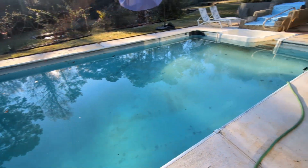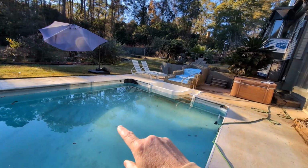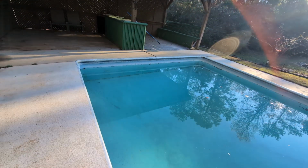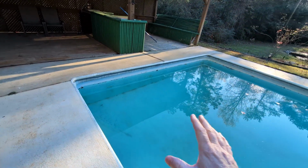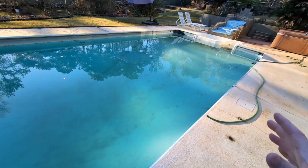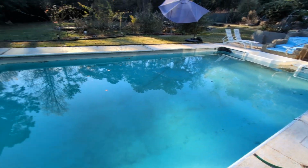So the pool itself is in kind of rough shape. You can see they patched it over here. It's pulling down over there. It needs a new liner, period. Depending on a lot of factors, you're probably $2,500 to $3,500 for a new liner. And that's ballparking it a little bit.